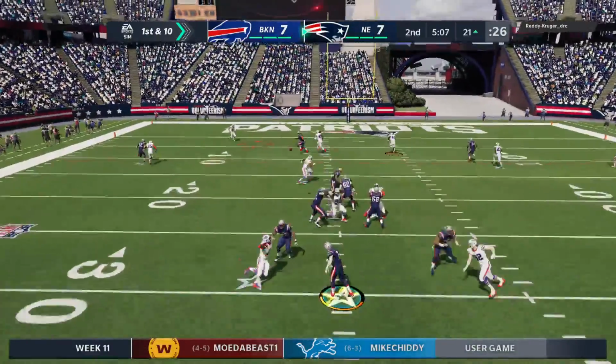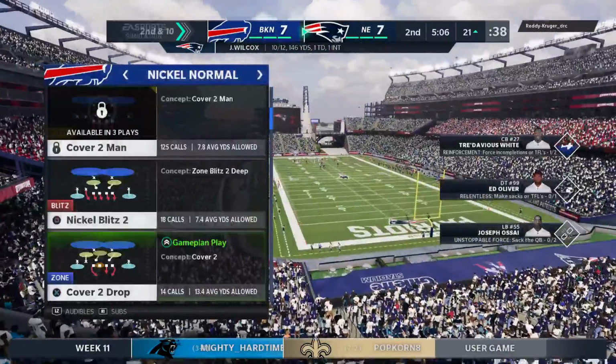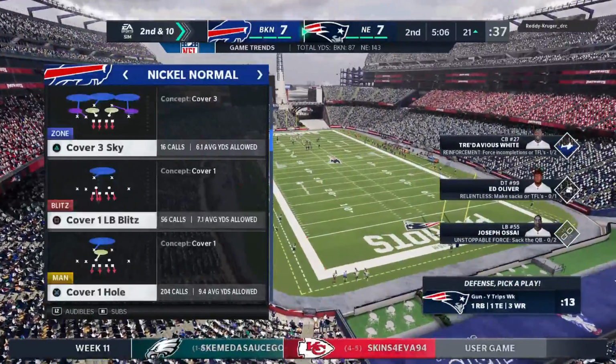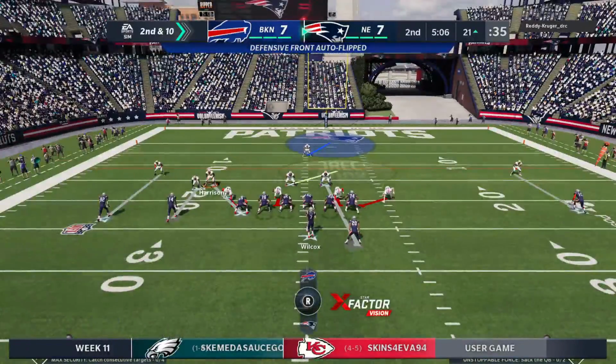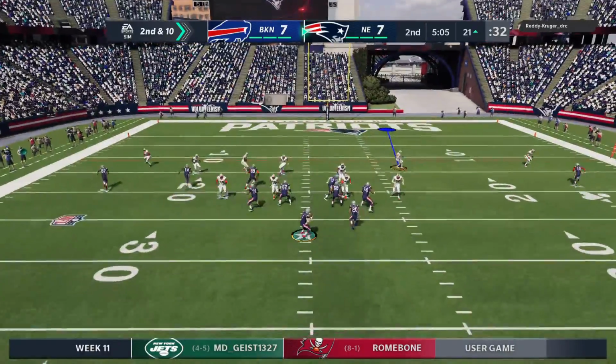On 1st and 10, Wilcox. And this will be incomplete. Physical play on the football there, and it's 2nd down. Normally you think the tight end's going to be able to catch the football and handle that contact, but in this case, maybe a little too much target to hit. That one was timed well, incomplete.